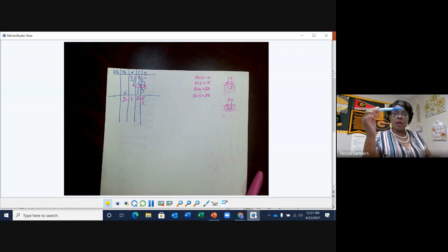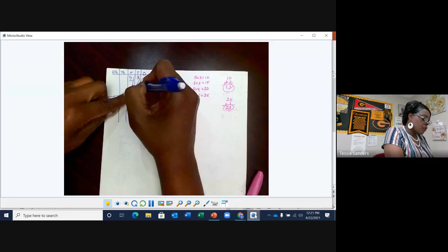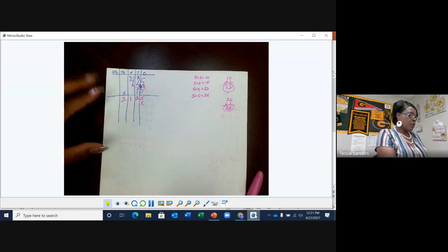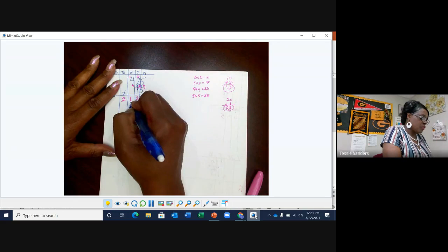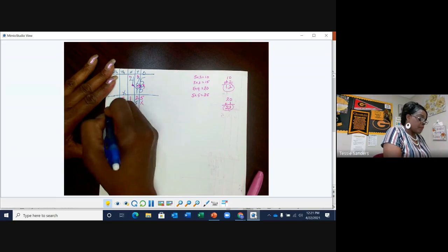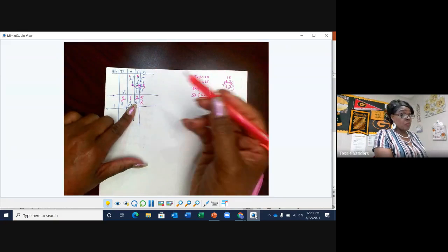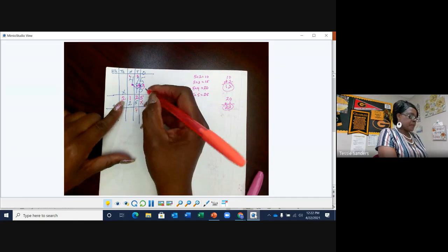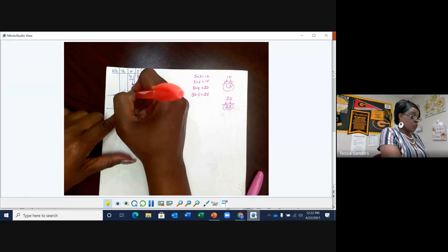So if you need to choose a different colored pen or map pencil, do it. Visualize it. 1 times 5. Remember, 1 times any number is going to be itself. 1 times 5 is 5. 1 times 2 is 2. 1 times 4 is 4. Add it up. 2 plus 5. Remember, you can start with the larger number. 6, 7. Write your 7. 1 plus 2 is 3. So you have 2, 3.